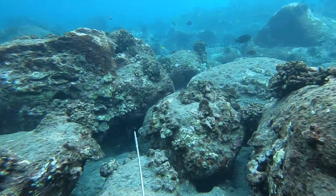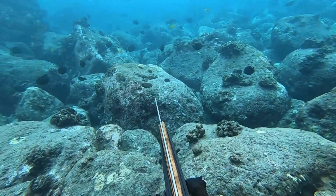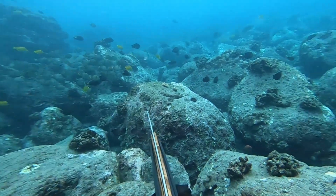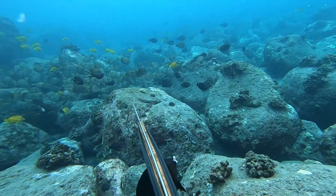And you can see the fish pile right there. I don't plan on shooting anything. I'm just looking around, and then there's this huge school of, I have no idea what this fish is, but I see it all the time, and they're in monster schools. So I was just trying to get it on camera.